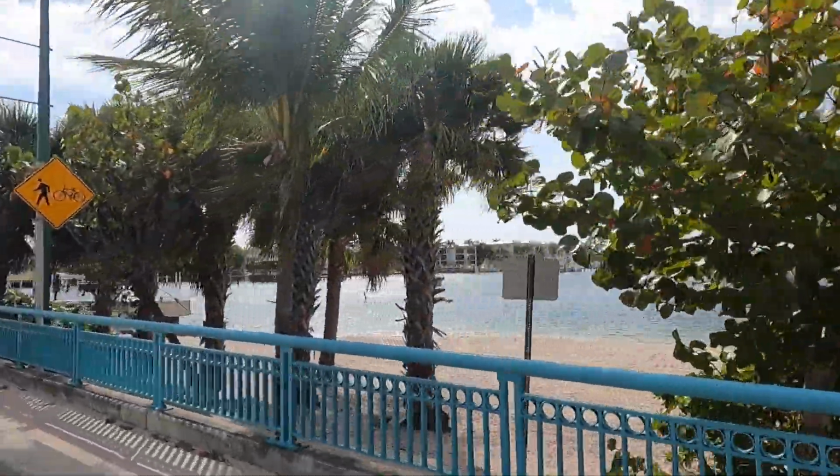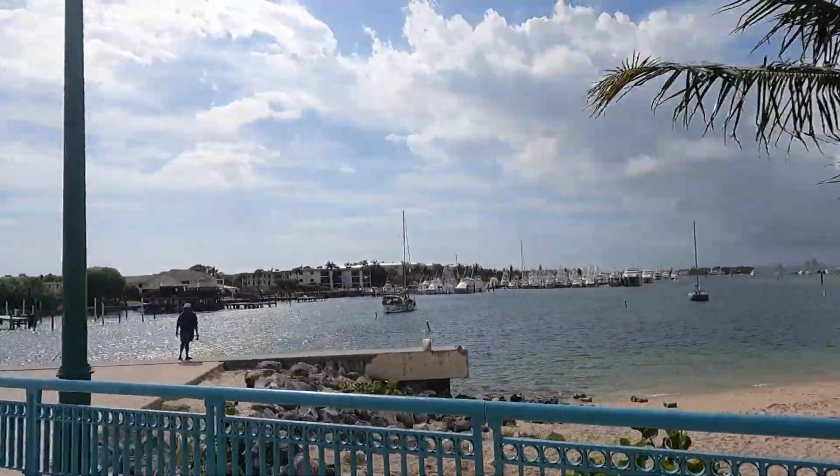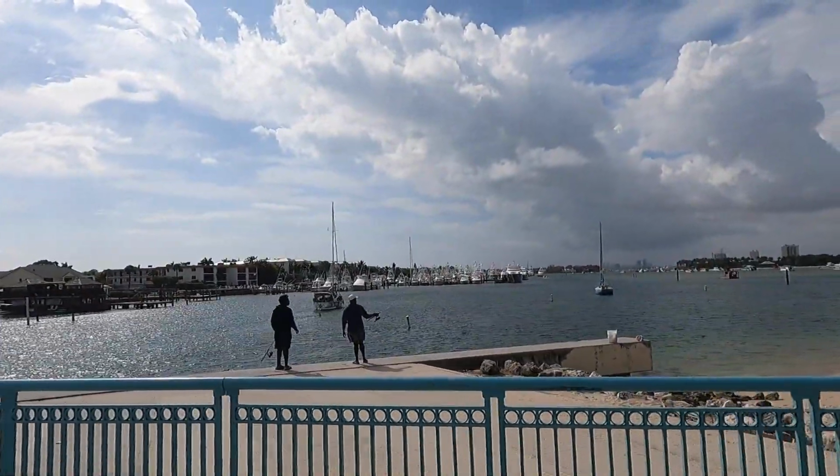This is the other side of Phil Foster Park. This is where people go to go diving and swimming and fishing. Look at that guy, he's got a fish in his bucket. We're out here fishing.